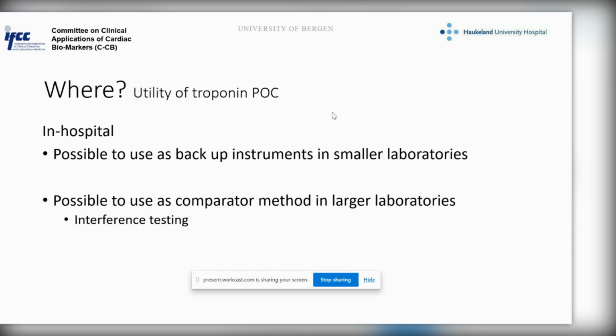It could be a possibility to use a point of care assay as backup, but then you need some kind of emergency plan to use when your central platform is down, so that you know how to implement the assay results. Also, in some larger laboratories we would like to have a comparator method, a second troponin assay to use, for instance, when we are suspicious of interference in the central platform. Then point of care assays could be a very good option.